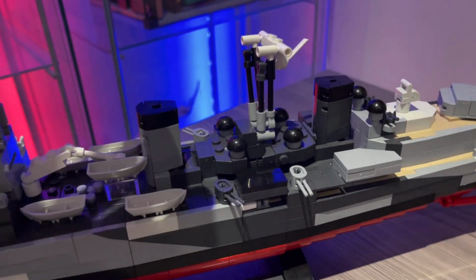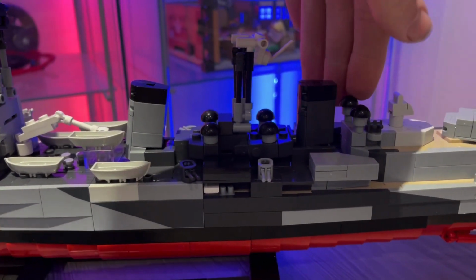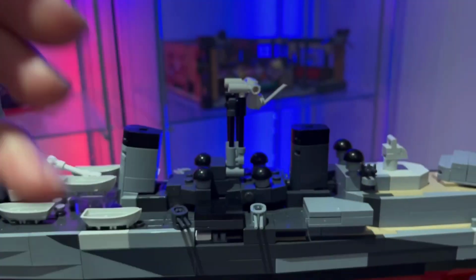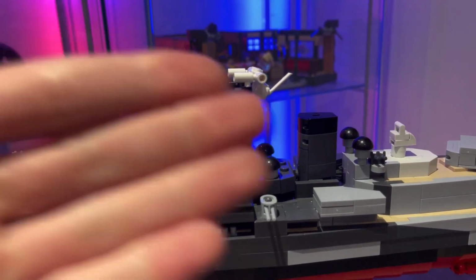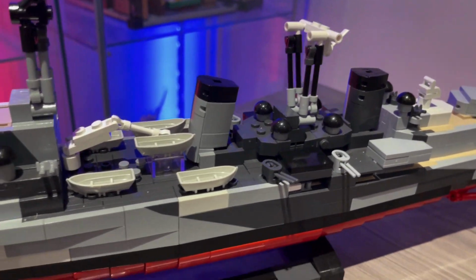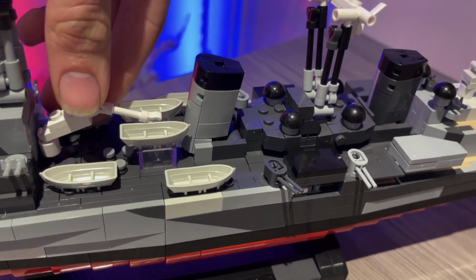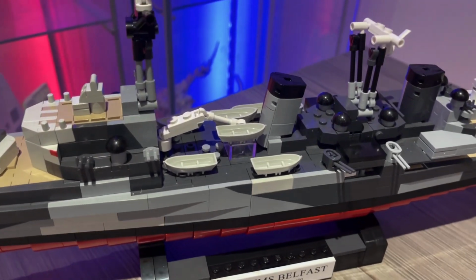Another thing I really do like is how they've done the funnels on the back here. On the Belfast, they are slightly tilted, and they've done that really nicely. They basically put them on little ball joint pits there. You just tilt it back slightly and you get that lovely effect of the funnels at a slight angle. Absolutely wonderfully done. And you do get this nice little arm here as well for the raft, which brings it on to a very nice point.